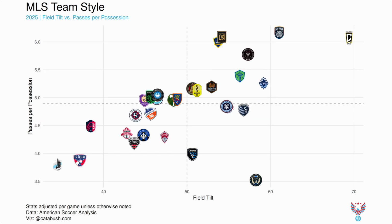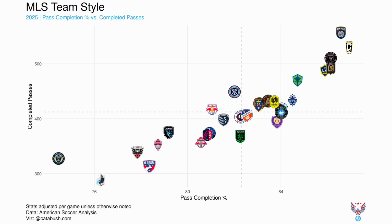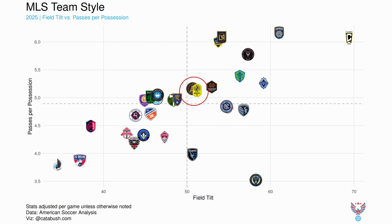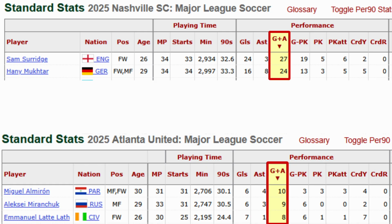They're not really controlling games through possession, with middle of the pack field tilt and passes per possession. They're not pressing or placing any particular emphasis on defense with their passes per defensive action or just their defensive actions. And their passing statistics are in the middle of the pack. In fact, in every one of these graphs, they're right next to Atlanta United, which is really not where you want to be last season. So the difference between Nashville and Atlanta through the eyes of these statistics is essentially just the form of their DPs. So if their form drops at any point, it's not great.